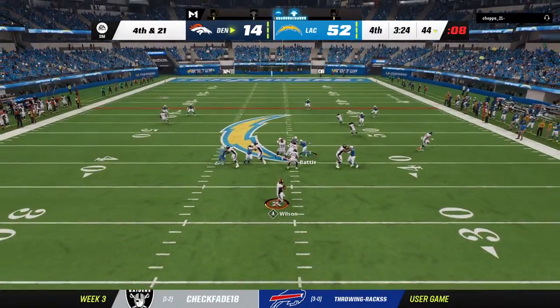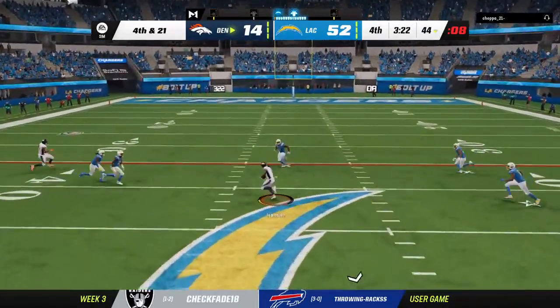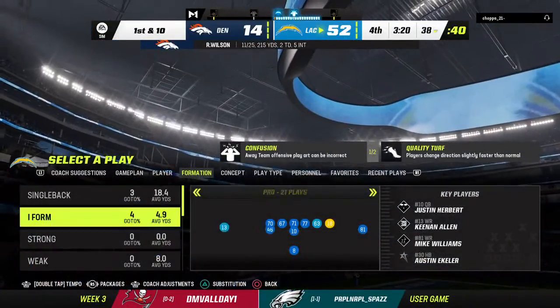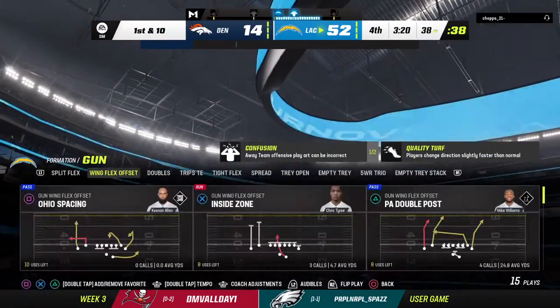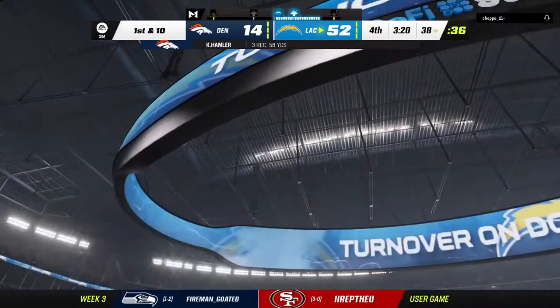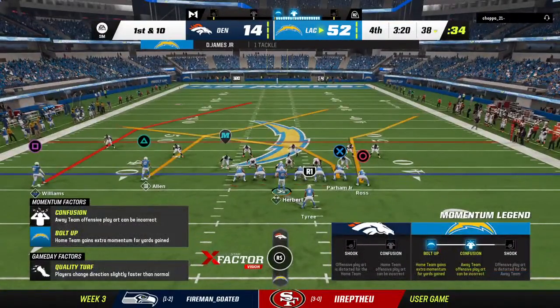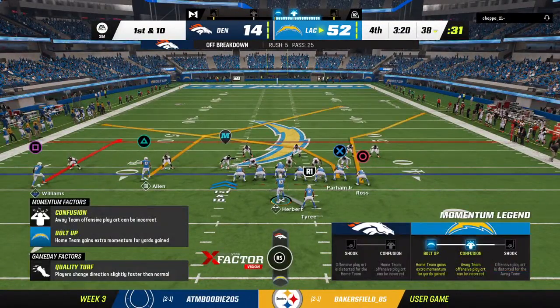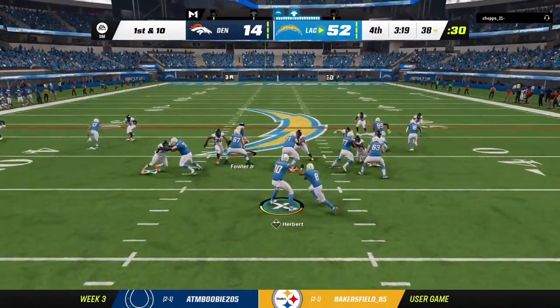Here we go. It's Wilson on 4th down. They'll get this to Hamler over the middle, and unable to break away. They stop him a few yards shy. The Broncos unable to convert here on 4th, and that will force a turnover on downs. The Charger drive about to get going.